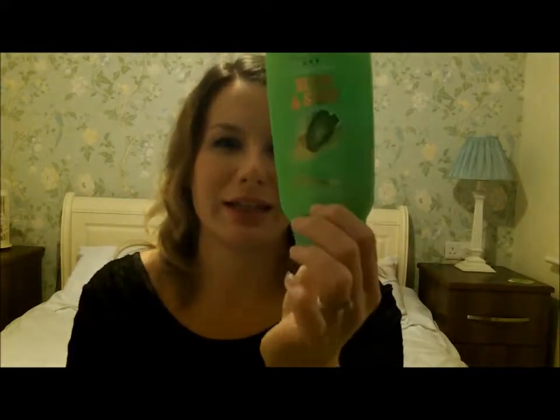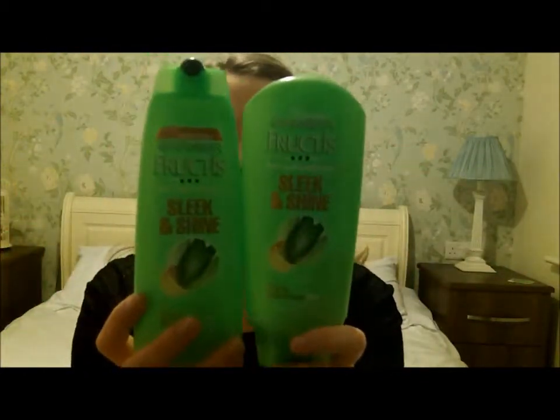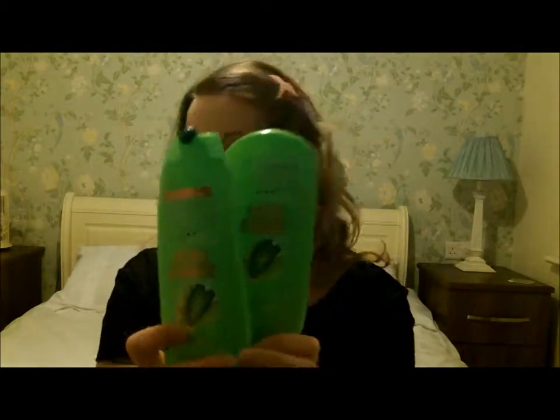However, I don't think they combat frizzy hair particularly like they say that they do, because it is a frizz tamer shampoo. They do have a nice smell, and they have lasted me ages because obviously I don't wash my hair every day. But whether they're the best shampoo and conditioner out there, I wouldn't have particularly said that they were, but they were okay. If you're on a mega tight budget, then that's one to go for. So, Garnier Fructis Sleek and Shine Frizz Tamer shampoo and conditioner.